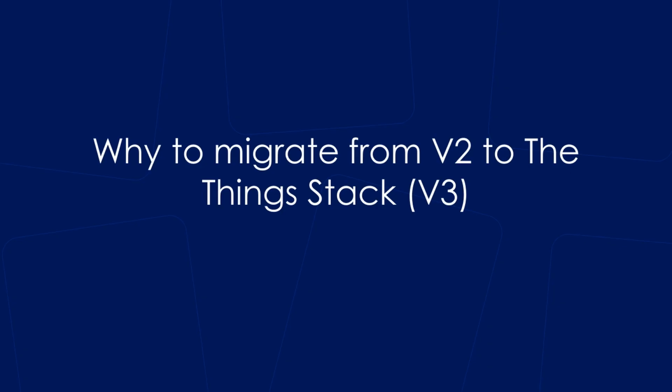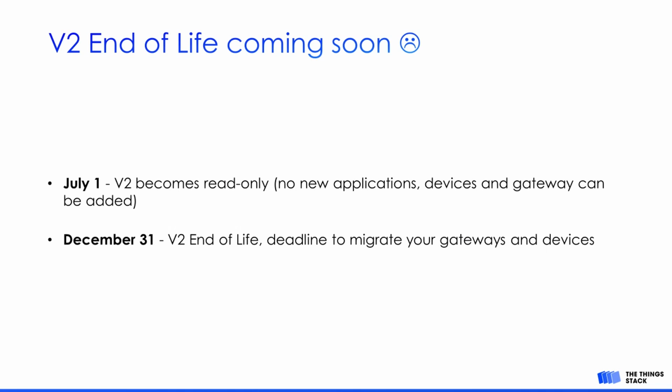The first question that people usually ask is why migrate from V2 to The Things Stack, and why does it require user intervention? One of the reasons, of course, is that the V2 machines are planned to be shut down on December 31st, 2021. Before that happens, V2 is planned to become read-only on July 1st. It means that you won't be able to add any new devices, gateways, or applications. But the ones that you created before July 1st will keep working until December 31st.